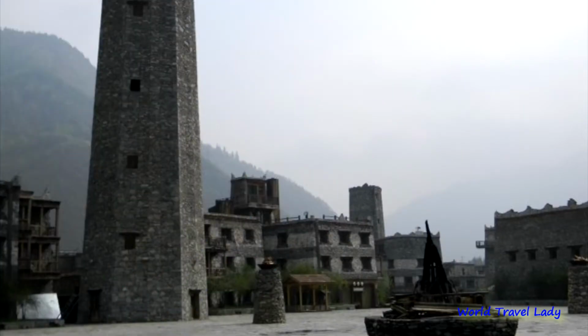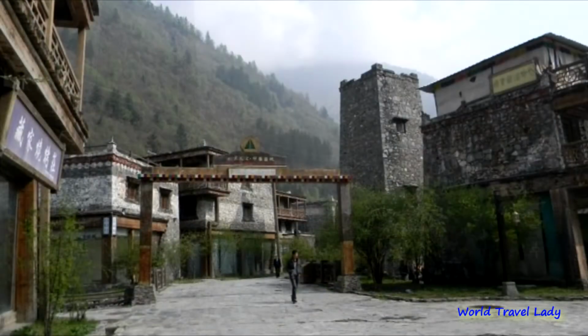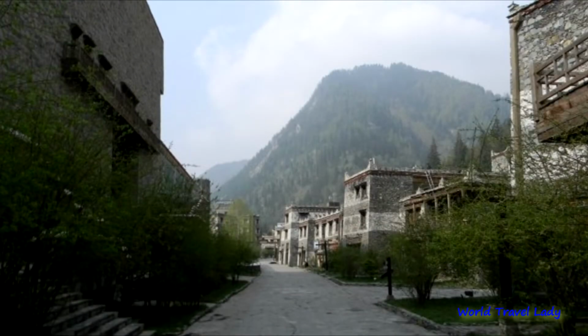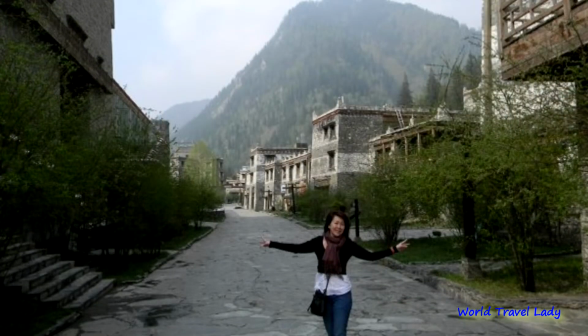Jiuzhaigou is the nine-village valley. It's named from nine Tibetan villages along its length. The remote region was inhabited by various Tibetan and Qiang people for centuries. Until 1975, this inaccessible area was little known. Seven of the Tibetan villages are still populated today.